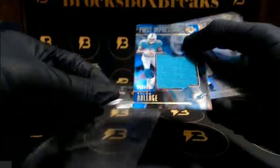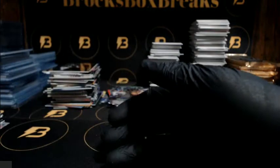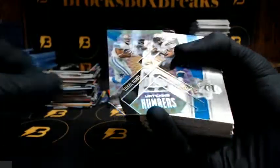Bell and Barkley. And Balash for the Dolphins. /299 Matthews. /499 Wentz. Right in the last of these, and then we got 8 autos to go. Elliott and Thomason. And nice, Kieron Johnson going off the Lions with /399.